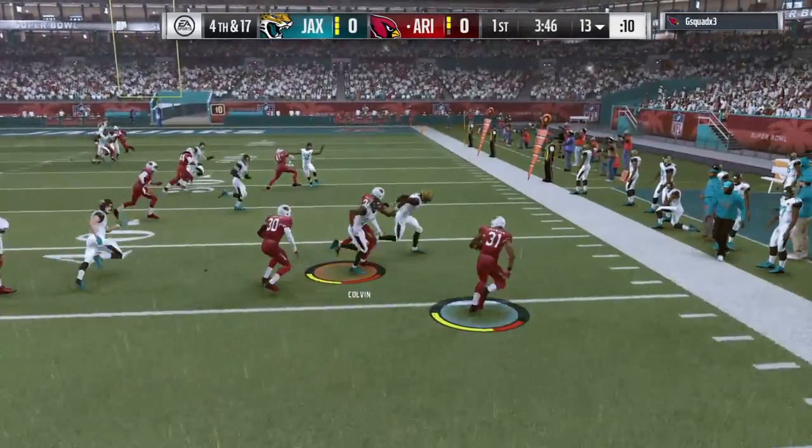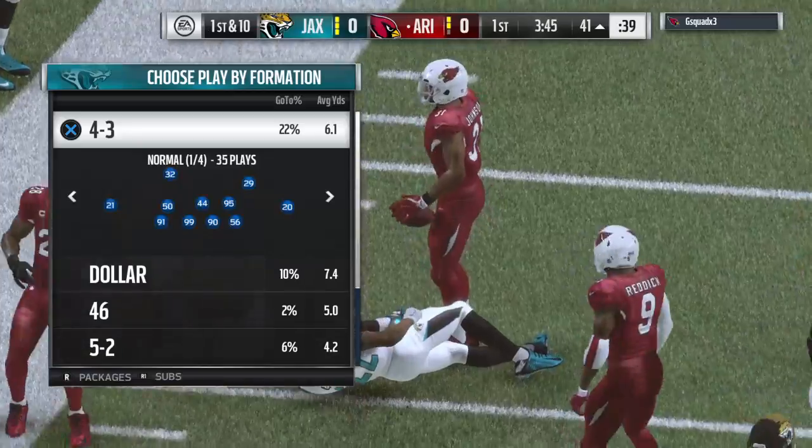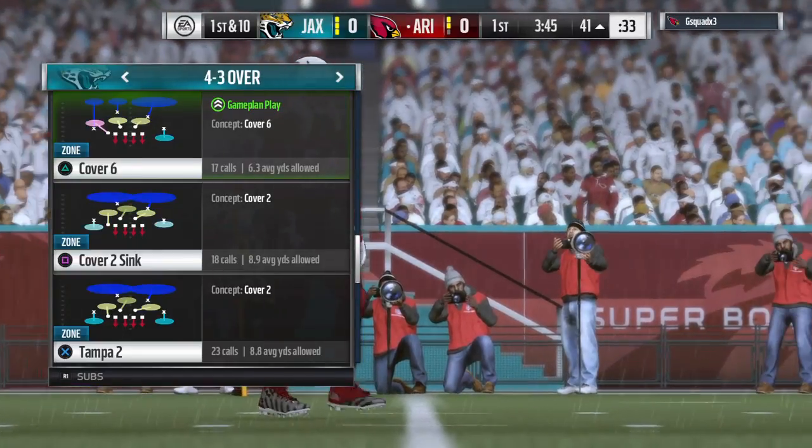And taken at the 46. A good return there, call it 13 yards. And the Cardinals, great field position to start this drive as they take over 1st and 10.